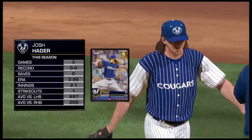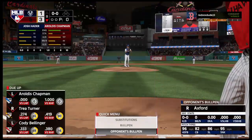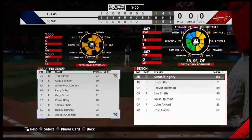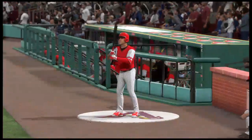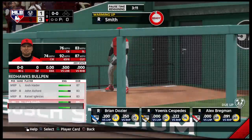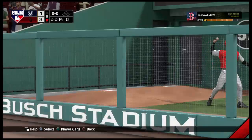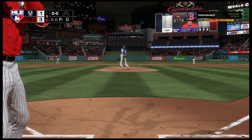Josh Hader is on to pitch out of the bullpen in the bottom half of the 8th. Now to the plate, the pitcher, Aroldis Chapman, getting his first plate appearance here in the 8th after entering off the bench just a little bit ago. Number 4 is going to grab a bat as he looks to try to set the table in the bottom of the 8th as they look for some insurance.